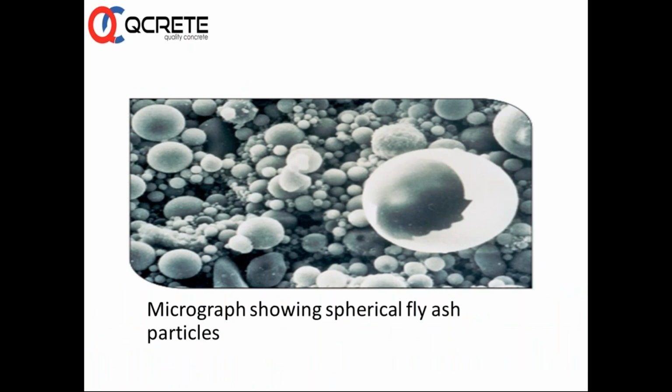The beauty of fly ash is its spherical particles when you look at a microscopic level. The sphericity of these particles gives the workability a boost when you are using fly ash concrete. That is why these fly ash particles act like ball bearings. They move over each other, and it produces a better mix.